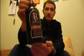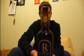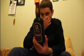Here's the front of the bottle there. Interesting shaped bottle. Got some pretty cool bottles, these guys. It's 4.9%. A 500ml bottle. Just buy it at the supermarket off the shelf.